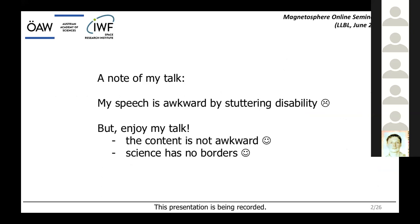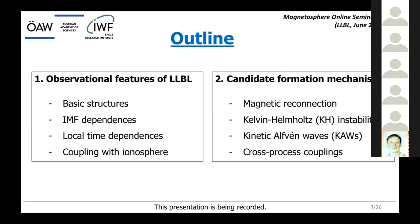First, please excuse me, but showing this slide is my routine. My speech is awkward because of my disability. But I just say, enjoy my talk, because the content of this presentation is not awkward. And more importantly, I believe science should be open for everyone, regardless of any disability, gender, religion, and race. Okay, so let's move on to the science.